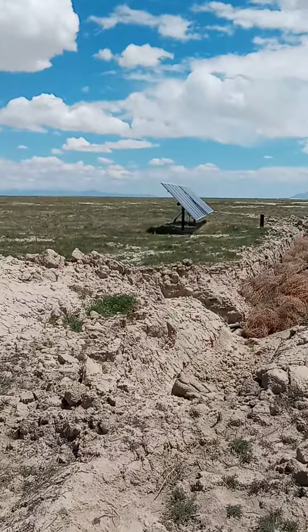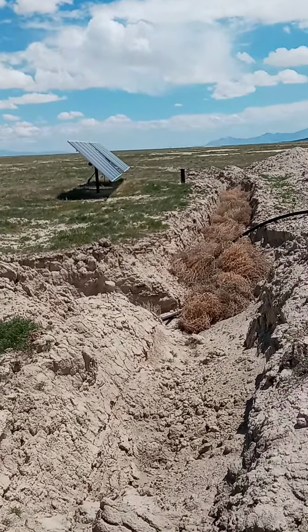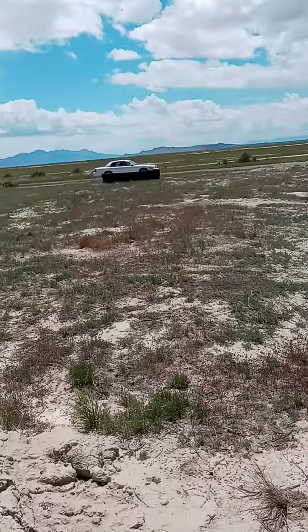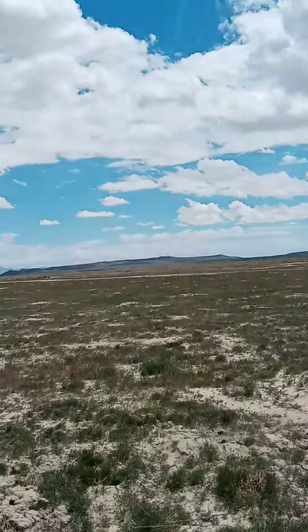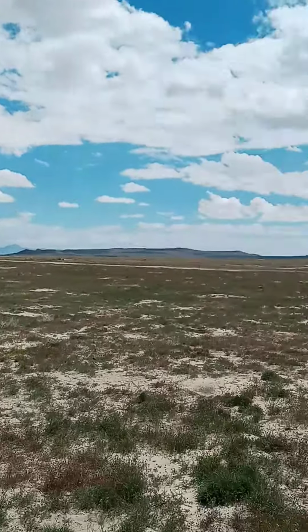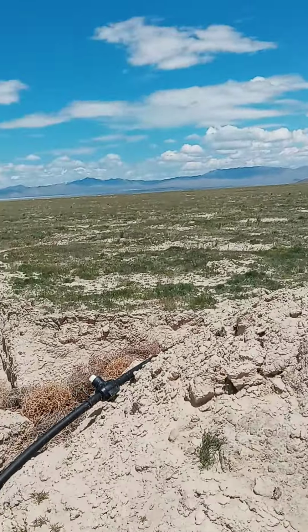But as you can see, it looks like about a 3-inch black pipeline. I don't know why it's dug up here. Maybe it froze and we had problems and had to repair it. I don't know. I don't know if it's a BLM well or a private well. I have no idea. There are no trespassing signs, and I would never mess with this guy's hard work.